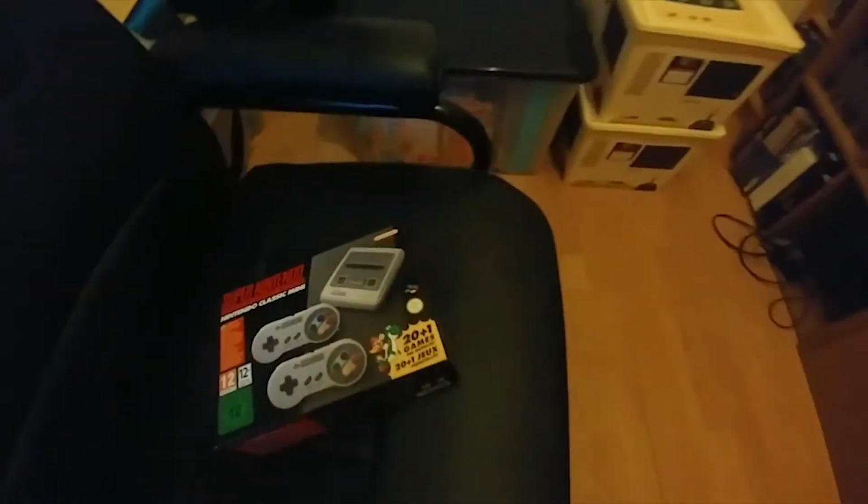And then some more magazines here. We've got some Mega, some Atari ST magazines complete with cover discs. Issues 1 to 59 of Official Nintendo Magazine, or Nintendo Magazine System. And then I've got my SNES Mini there, just out.